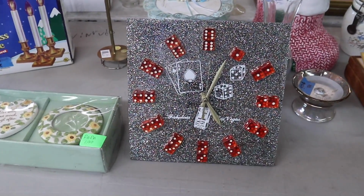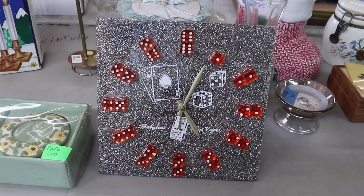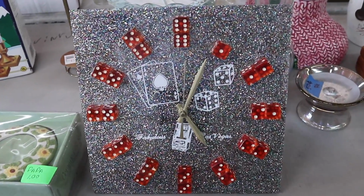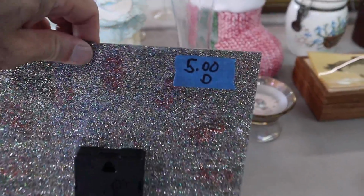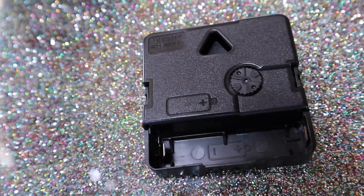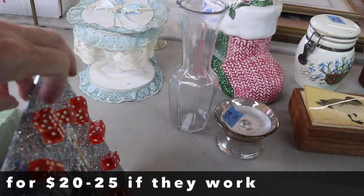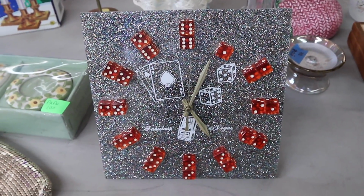So if you've ever heard the term kitsch, this is a great example of kitsch. This is fabulous Las Vegas, and you can tell by the sparkly stuff and the clear plastic dice that this was made in the 80s, because look, the quartz movement is made in the USA. Hopefully this works. It's $5. I'm going to give it a shot because these actually do sell, believe it or not.